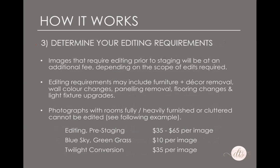Okay, so determining your editing requirements. We can make recommendations to you on what we feel needs to be edited. If we are doing the photographs ourselves for you, then it's quite easy for us to let you know what editing requirements you'll need. If you are submitting your own photos, or if you have your own photographer's photos being submitted, we can discuss what editing requirements might be needed, whether that be removing of furniture in the room, wall color changes, you saw wall paneling, so things like that, paneling removal, floor changes, light upgrades, things like that.